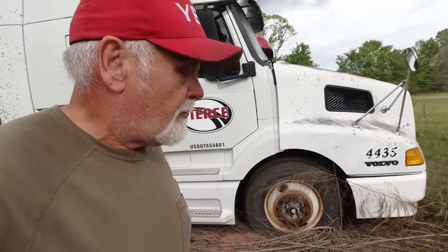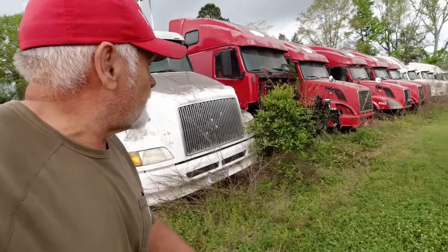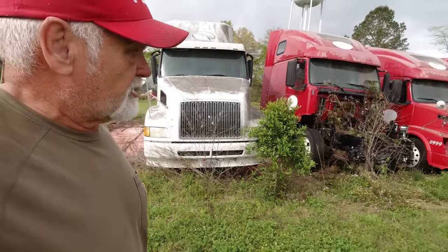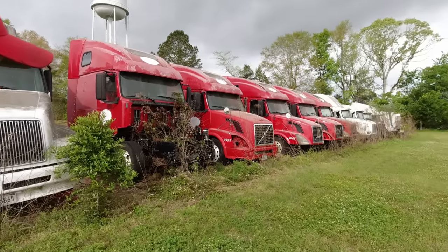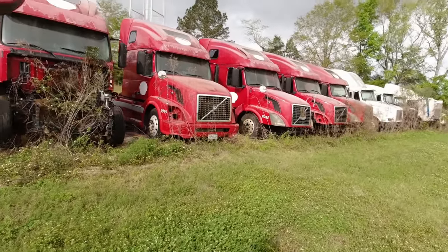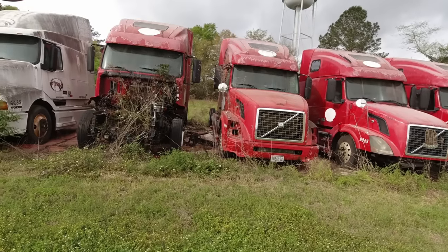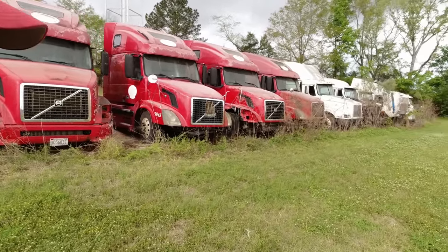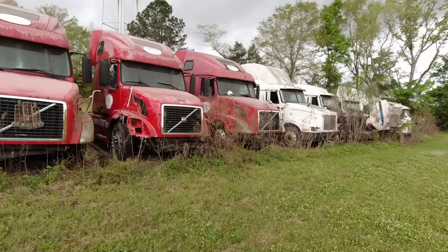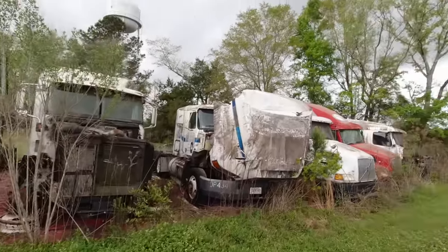This guy probably had 50 trucks on the road at one time. And I'm sure all these trucks were giving him so much fit that he just took them off at the cost and got him some new ones, different ones, maybe not new ones. That's what they're doing here, and that's why he kept them for the parts. Now, the only Mack I've seen is the one we're trying to start today. But lots of Volvos. And an International. It looks like it may rain.